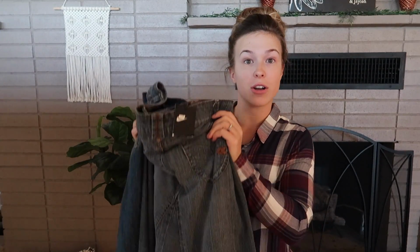And 4 of those items that I had in that pile of stuff to sell are clothing items from my closet, because the other day I went through my bedroom and my closet and I decluttered and I organized it. My closet was so messy, it was in need of it really bad.